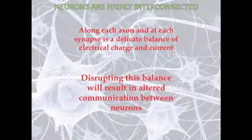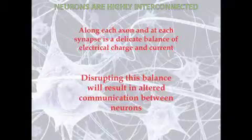So the bottom line about all of this that I want to communicate is that neurons are highly interconnected. They're always talking to each other, and this happens through electrical currents. So along each axon and at each synapse, there's a delicate balance of electrical charge and current. And so when you disrupt this balance, this is going to result in altered neuronal communication. And so this is important when we're thinking about HPN and injecting current into the brain. All of this very specific ionic current moving around is likely to be changed.